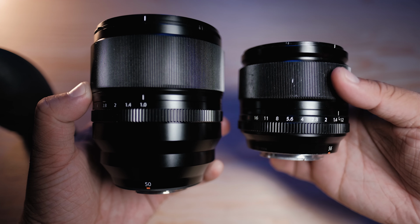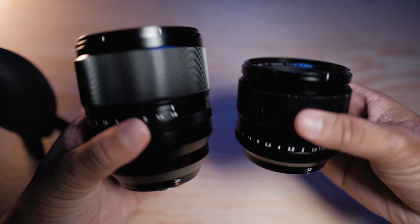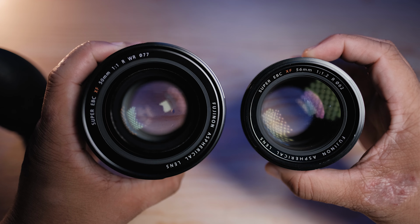Do you think you can tell the difference between photos taken with the Fujifilm 50mm f1.0 and the Fujifilm 56mm 1.2? Well, let's find out.